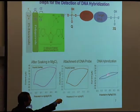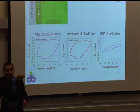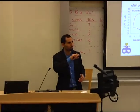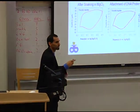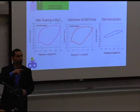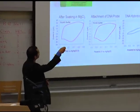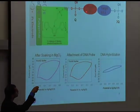Now, why does the current decrease going from here to here? What's the main reason? Who can speculate? Because of hybridization, what happens? Remember the chloride ion? The chloride ion can't move about as easily. It's hindered. The exchange through this layer is hindered, because now we have this double charge.